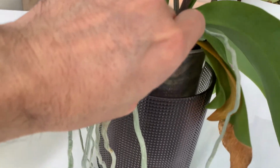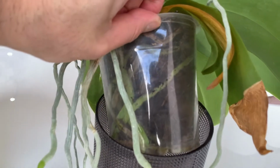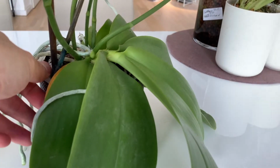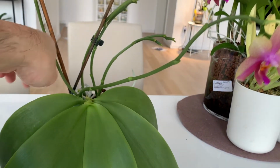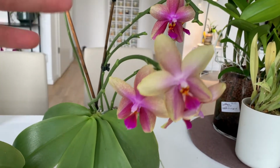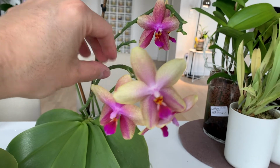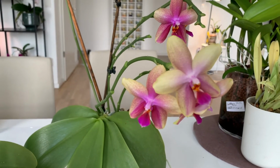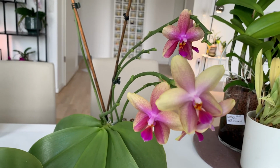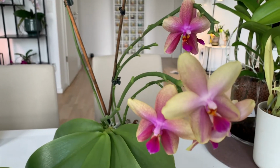But I do have to repot it sooner or later. I've never repotted it ever since I got it, and you can see there are a lot of dead roots too, and the media looks crappy. So I should repot this guy at some point. Maybe this year I get to do so. But it always seems like it's in bloom or it's about to put out a new spike, so I don't really have the right time to repot it. But then Phals, from what I've heard, they're not so finicky about when you repot them, so I just hope that this plant doesn't mind either.